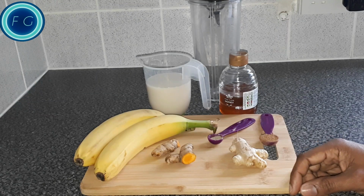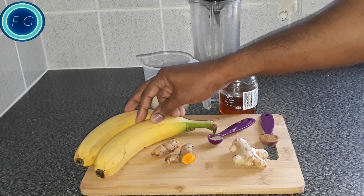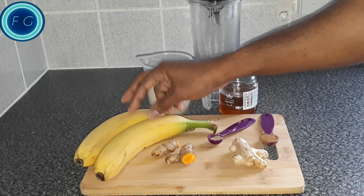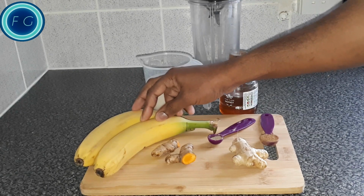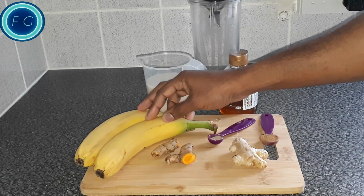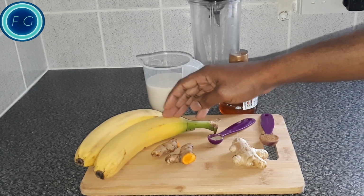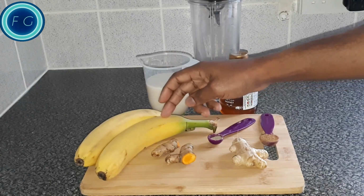So some of the ingredients I'll be adding into this smoothie: I'll be adding 2 ripe bananas. And we know ripe banana is a nutritional powerhouse, packed with loads of energy giving carbohydrate. And the banana is also an excellent source of potassium.